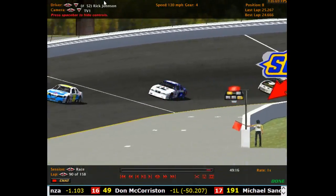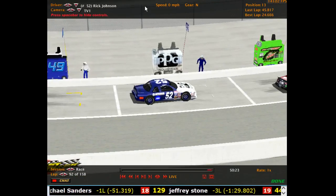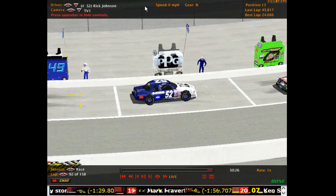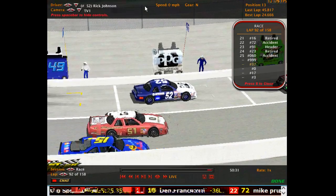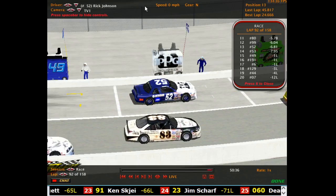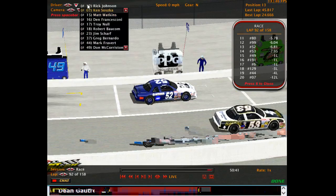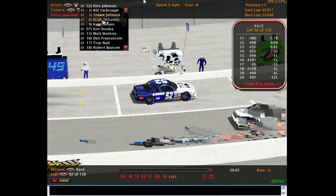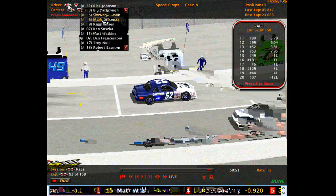Yeah, I think that may have ended Mark's night, unfortunately. Or it's possible that maybe he called for a tow. Let me check here on the... I do not see him on the track presently.